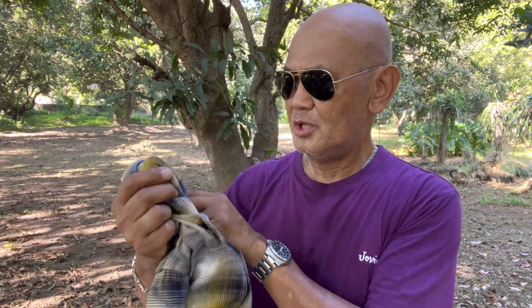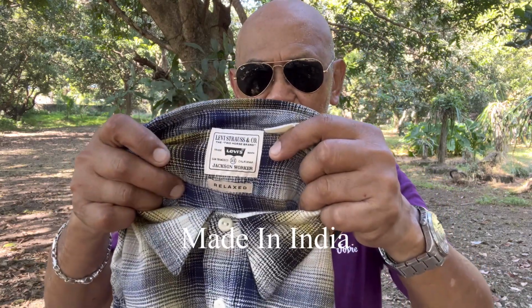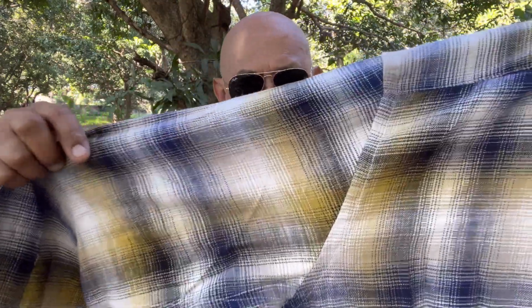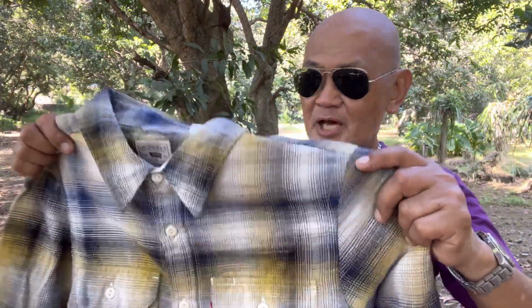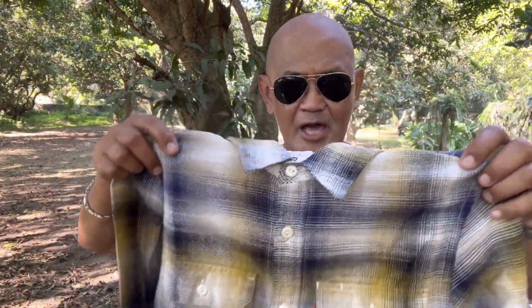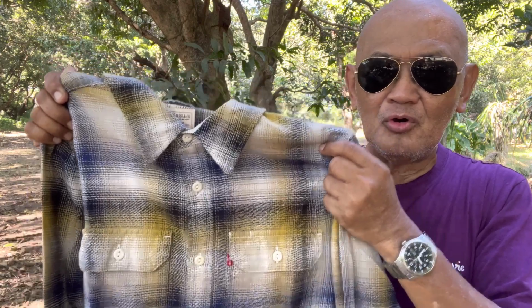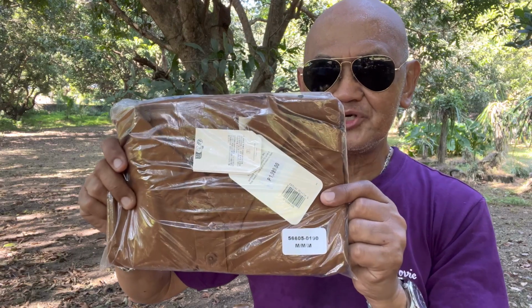This is also extra small on the relaxed cut, and I like the combination of yellow and blue and white. It looks like a flannel shirt, but it's not. The printing is like an ombre, which has some shadow pattern, and this is the reason why I like this kind of colorway or color combination.